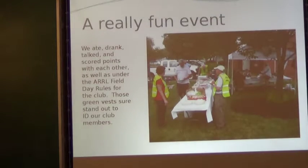Okay. We ate, drank, talked, and scored points with each other as well as under the ARRL Field Day rules for the club. Those green vests sure stand out to ID our club members. And if you have a green vest, wear it, bring it, because they do stand out. And for the people coming in, they're just naturally drawn to somebody wearing a green vest. So you can serve as a host and answer questions and so forth if you're wearing one of our Hollywood-designed special communication vests. And some of us got the ARRL t-shirts last year. Yeah, mine still fits.